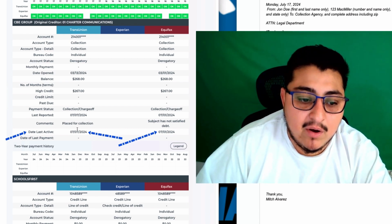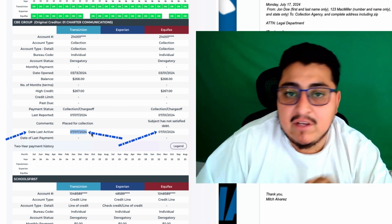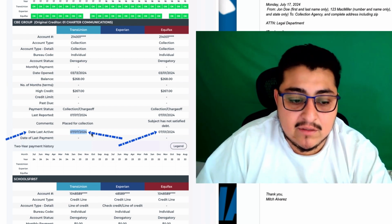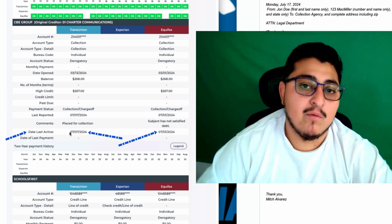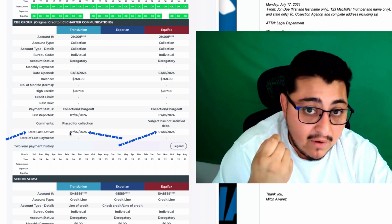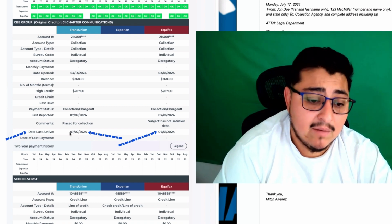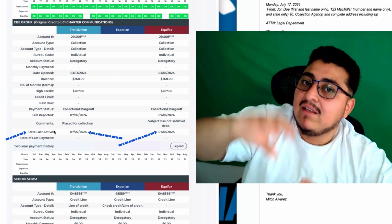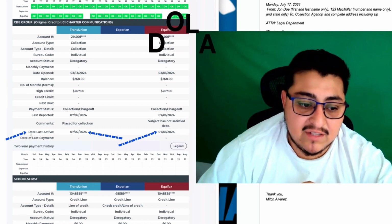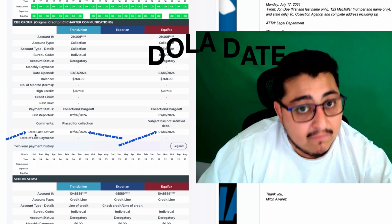But if you think about it, they're still going to try to sue you because it says here 7/7 if they try suing you on 7/2, even if it's a few days. And this is why it's important to attack that and get it deleted off your credit report, because the DOLA date is very important because it gets your case dismissed on a statute of limitations claim. Now, on the credit report, it's not going to say DOLA date. It's not going to say date of last activity. It's just going to say date last active, which you can decipher as date of last activity.